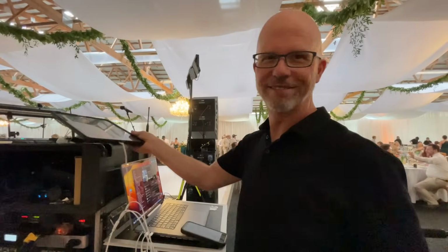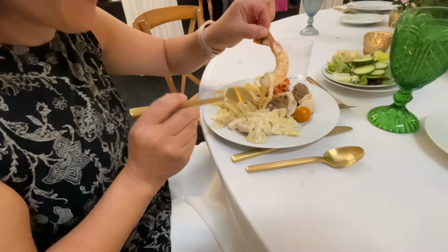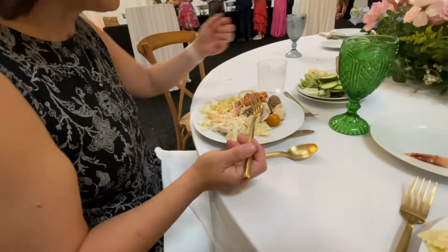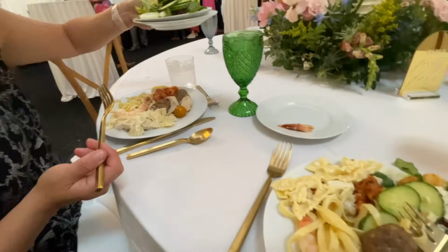Now it's time to eat. We never forget to show the food. Oh, that's a piece of shrimp. Can't complain about that. That's Bert's plate. Instead of showing empty plates, we'll show a salad. Woo.